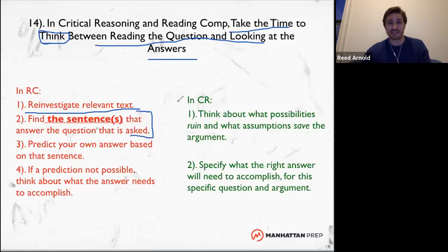In reading comp, you want to look back at the relevant text to answer the question and find the sentence. And the fact is, guys, it's almost always one sentence. Even if it's a main idea question, there's a sentence that answers the thing. Find that sentence and then predict an answer based on that sentence. In your own words, what is the answer going to say?